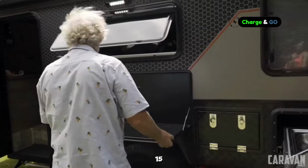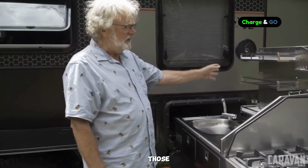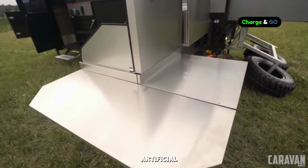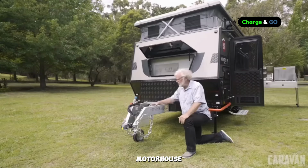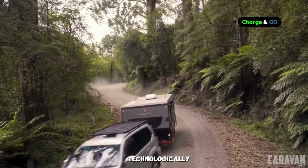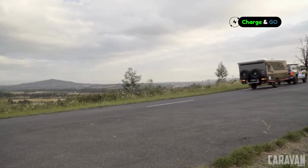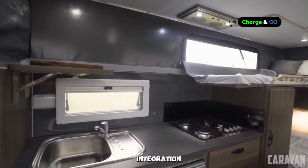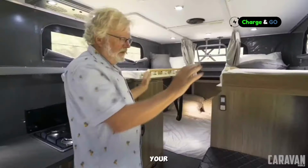Mars 15, Premium Motorhouse, a mobile smart home. Now, for those who like their motorhomes with a side of artificial intelligence, may I present the Mars 15 Premium Motorhouse. This thing is so technologically advanced, it makes a Tesla feel like an abacus. We're talking AI integration that can anticipate your every need, from adjusting the climate control to ordering your groceries.